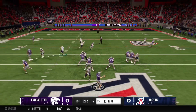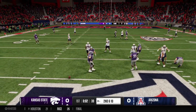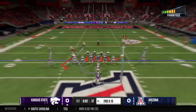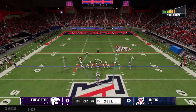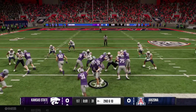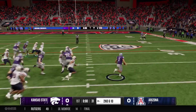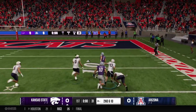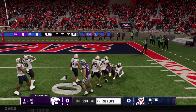To the air on 1st down. And he was hit just as he was releasing the pass, and it falls to the ground incomplete. Let's see if they go back to the air on 2nd down. It's a reverse. Ripping through the defense. And runs through another guy.